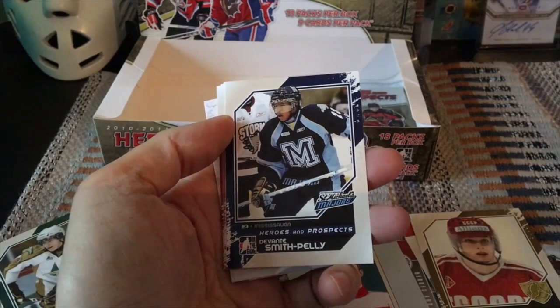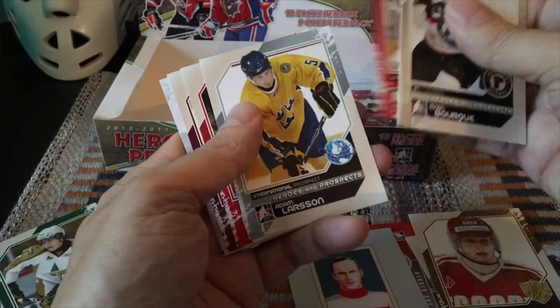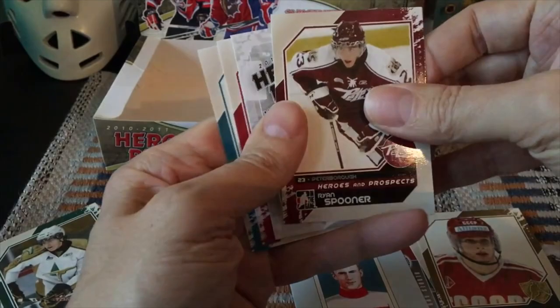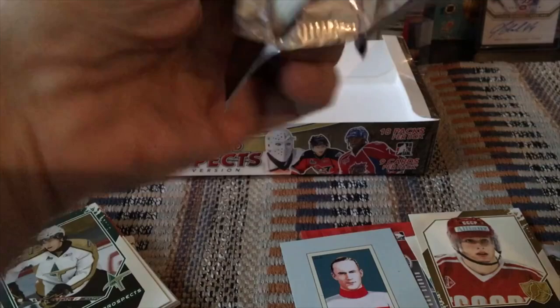There's Devontae Smith-Pelly, also a hero last year's playoffs. Ryan Bourque, who I believe is one of the sons of Ray Bourque. Adam Larson. All big names. There's Ryan Spooner. And another one of these. And that's that for that. Just a couple packs left, then I'll look at the autos. Pretty happy with the game used within here. Again, for, you know, $25, a lot of fun, a lot going on.